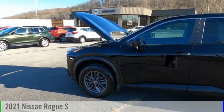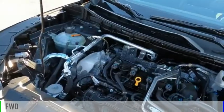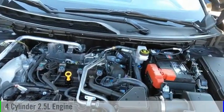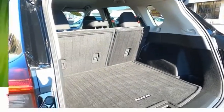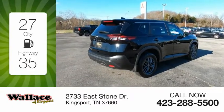Take a ride in a 2021 Rogue. This vehicle is powered by a front-wheel drive, 4-cylinder, 2.5-liter engine, and comes with a continuously variable transmission. Great fuel efficiency saves you money by requiring fewer trips to the gas station.